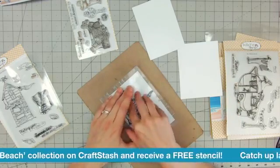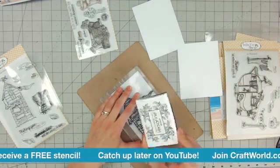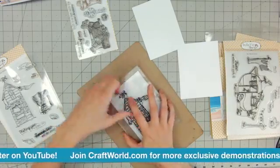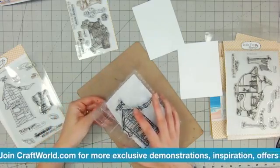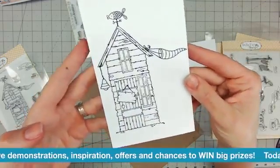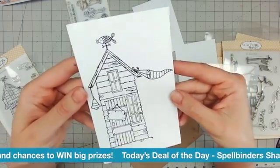So just popping this down on my rubber mat, I use VersaFine ink, which is my go-to ink for detail stamping, and Claire's images are so detailed. Let's just peel up. Let's look. Oh, that is just gorgeous, isn't it? Absolutely stunning, isn't it? Beautiful.